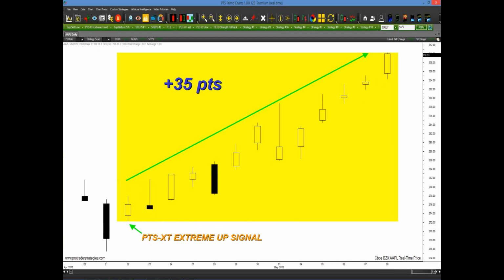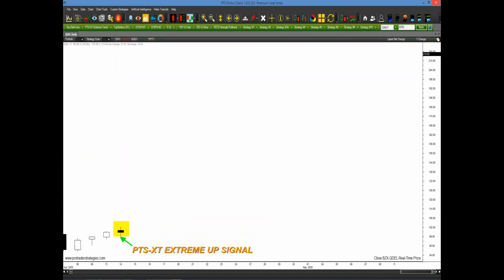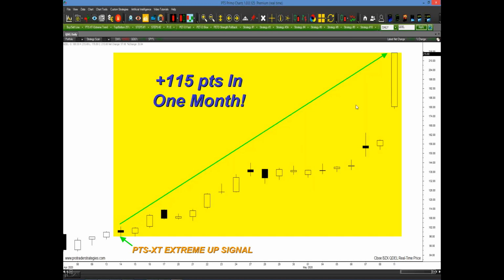Now, many times that block will only last a couple of bars, and it'll say it didn't work out, and it'll get you out. Or many times it'll last for a week or even a month or maybe even 6 months. But it will never repaint, as we see here in QDEL in the middle of April. Same thing here. We have our block. This will never repaint. Once the bar is closed, it will stay this color. And the stock went up 115 points in 1 month. Not a bad little trade, right?